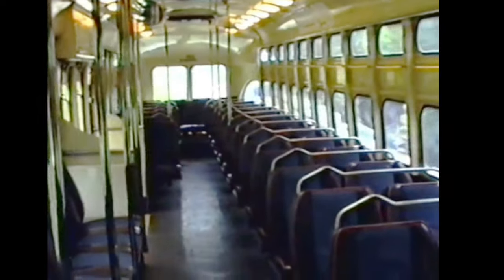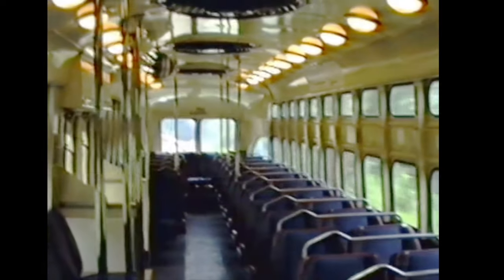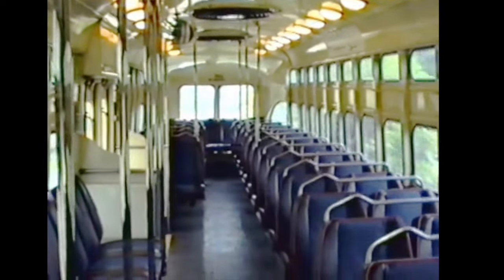PCCs have been renovated inside, as you can see. Long row of longitudinal seats on one side. Some of them have been further modernised with the installation of fluorescent lights, plus probably other things less apparent.